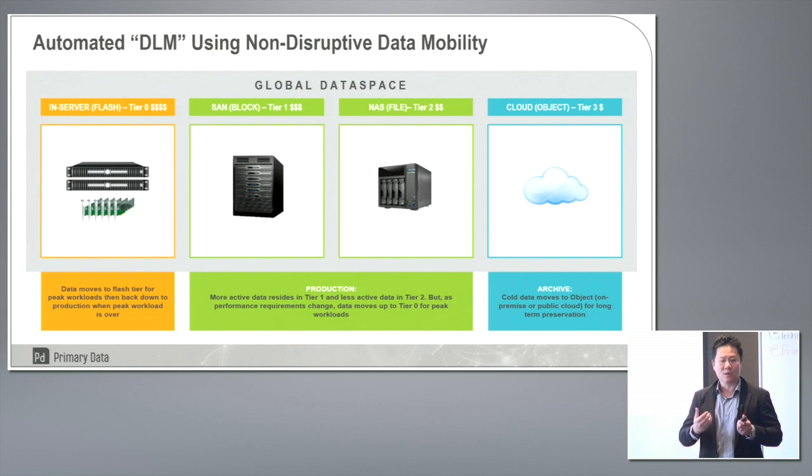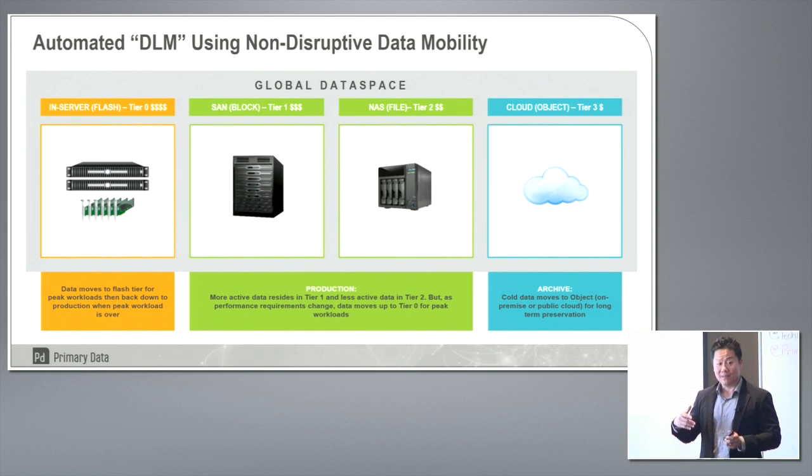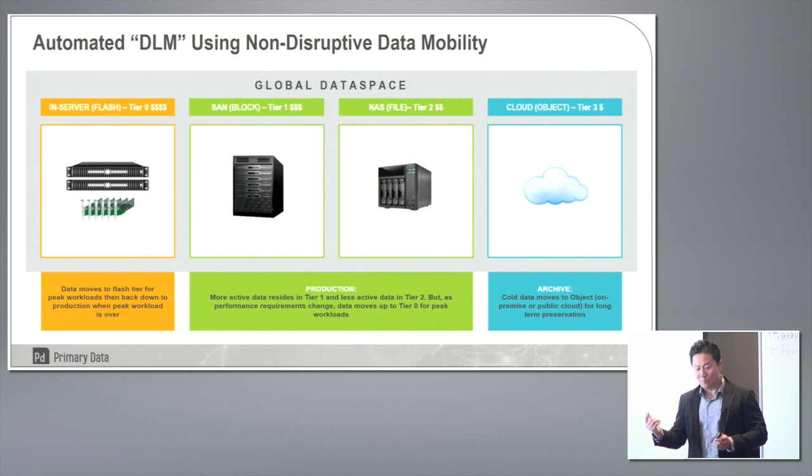However, when the workloads are not as intense, it could leave server-side flash and maybe go to NAS again or go to a SAN. And when you have a policy that says, if this hasn't been accessed in 9 months, please preserve my on-site storage by putting this into off-site object storage. So this allows this dynamic movement of data and treats different storage arrays, different storage types, almost as if they're tiers within one single storage system.